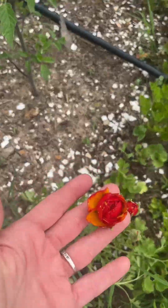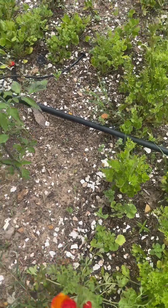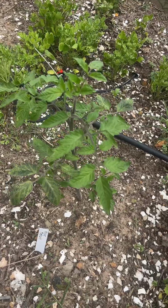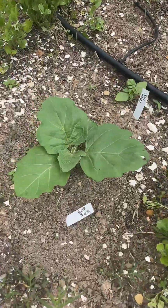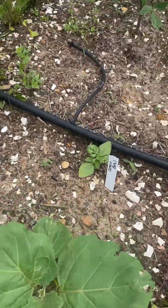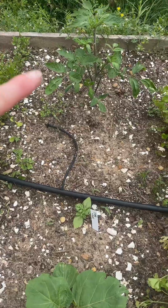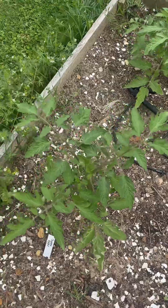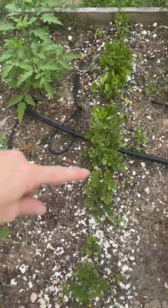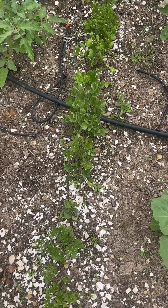Oh, y'all look, a ranunculus bloomed. I put all my spare ranunculus in this other vegetable bed because I didn't have anywhere to put them. My slicer tomatoes are coming along. This is a Black Beauty eggplant that I started from seed. I just got it in the ground. Some Genovese basil to help with bugs. Your hornworms that get on your tomatoes, they don't like basil. Some more of my slicer tomatoes. And these are ranunculus. I just put these flowers in here because I didn't have anywhere to put them, and those will come up.